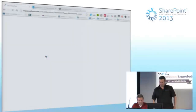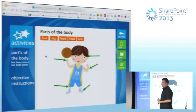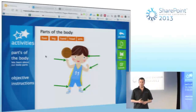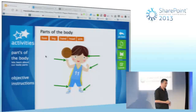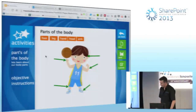It's called the activity section. At the moment we've only got one activity, but you can build these sorts of games for the kids in just 1 or 2 days. It's very quick to build a very small JavaScript game for kids to play. This is the first one we built, and you can imagine a library of these things that you can put together. All the kid has to do is identify where the foot, the leg, the hand, the head, and the arm go.